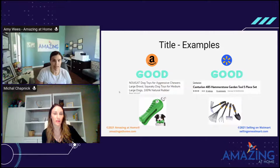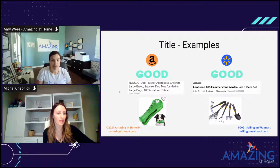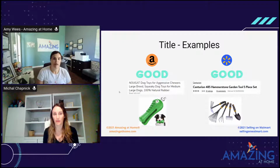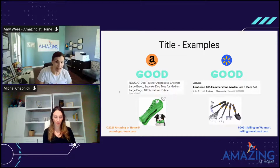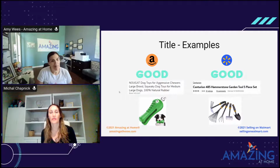It's specifically addressing that. Large breed, an even longer tail keyword there, for people looking for large breed dogs. Very descriptive: squeaky dog toys for medium to large dogs, 100% natural rubber. So they're talking about what it is. Now they could do a little bit better by explaining the differentiator, because this one has some unique textures. They might want to put alligator in there, because that actually is a searched word for certain dog toys. There are some improvements that can be made, but compared to the Chuck It tennis ball title, they've really improved.